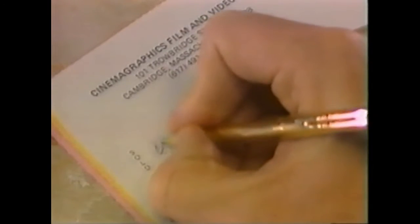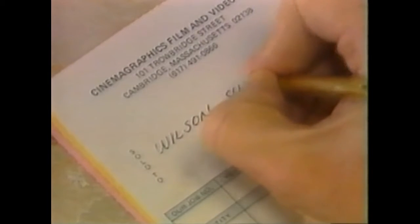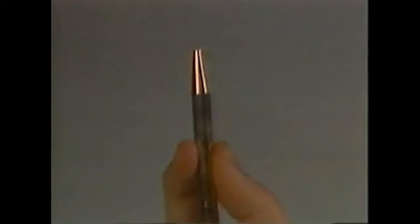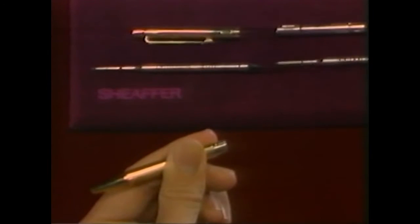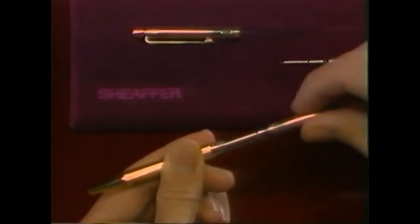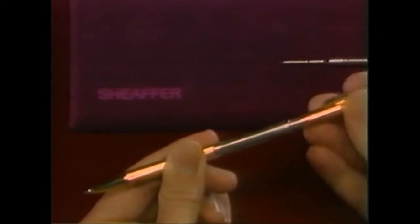The purpose of Sheaffer's design is to create a durable, easy-to-use ballpoint, whether you're making just one original or several carbon copies. They open or close easily with a quarter twist. When you run out of ink, Sheaffer refills are that easy to replace. They have the largest ink reservoir and are available in a variety of point sizes and ink colors.